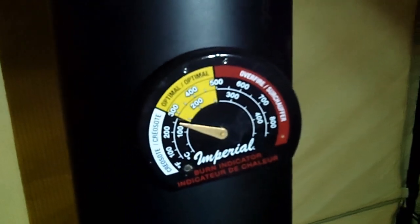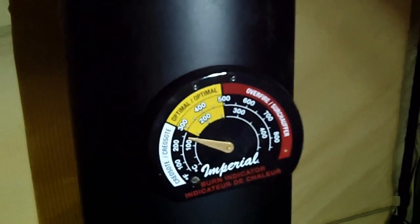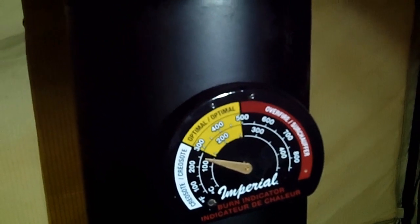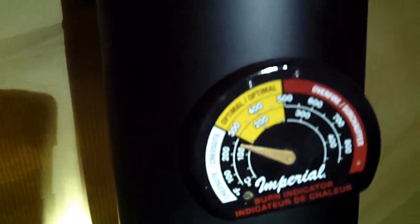Let me get a better light on this. I got the thermometer that goes on the stovepipe at a yard sale for $5, brand new. Those are like $25 to $30. So I try to keep it in the optimal zone. If I can keep it around 100 to 150, that's kind of in the area where I need it in order to keep the tent warm.